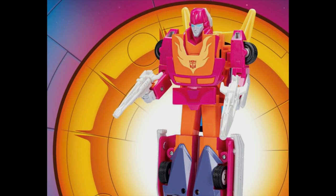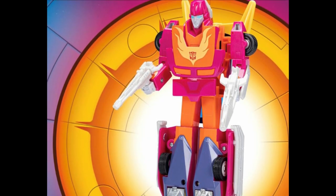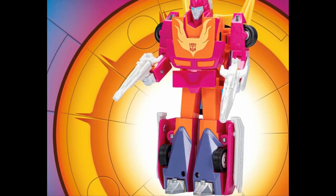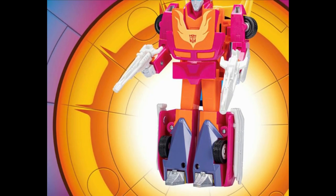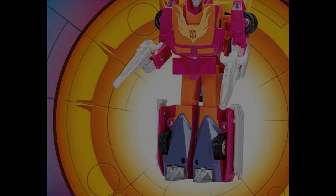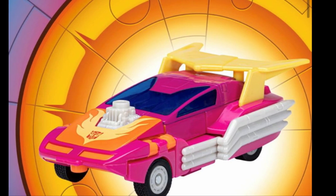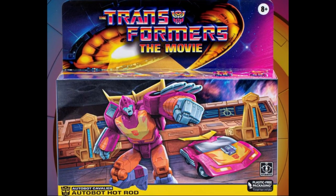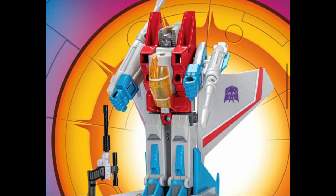And then finally, Walmart Collectors Con has also been happening. So last week we had PulseCon, now we have Walmart Collectors Con, and they've been throwing us back to 1986 with some retro stuff. So they started off with this retro Hotrod, and look at this bad boy. This is awesome. So this looks very close to the original Hotrod figure, if not the exact, with an absolutely awesome updated color scheme and packaging. That is some of the most beautiful packaging I've ever seen in my life.